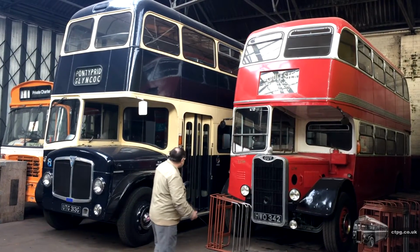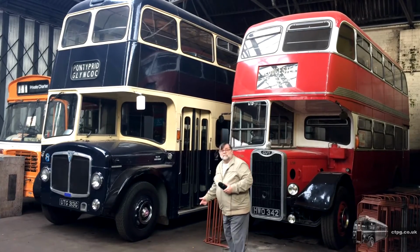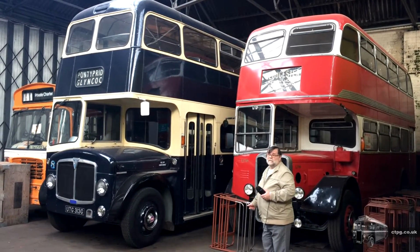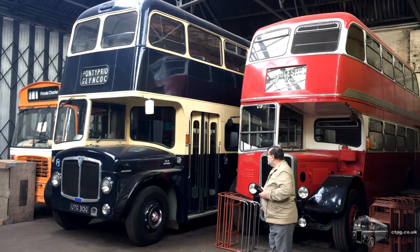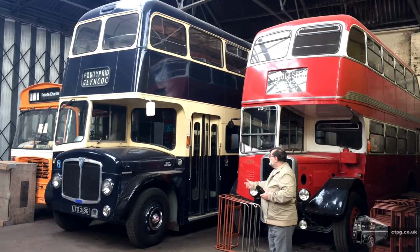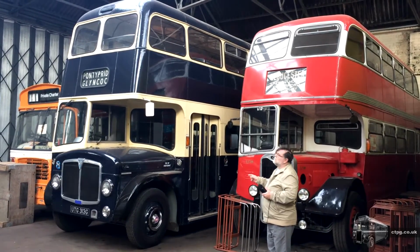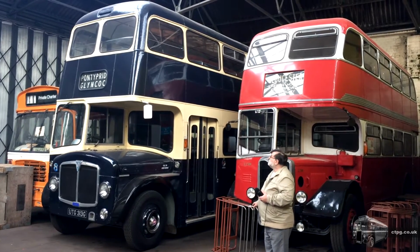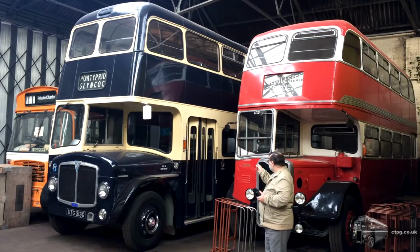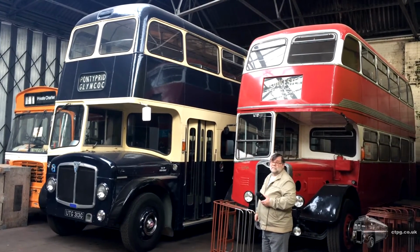The bus next to it, 20 years later, is an AEC Regent Mark V. And it's the last AEC Regent Mark V built for the British mainland, and it was new to Pontypridd Urban District Council. You can see that this bus is a little different to the one we just looked at, it being a full height double-decker, 14 feet 4 inches high approximately, and it's now got a front entrance as opposed to the red bus, which was a rear entrance bus.